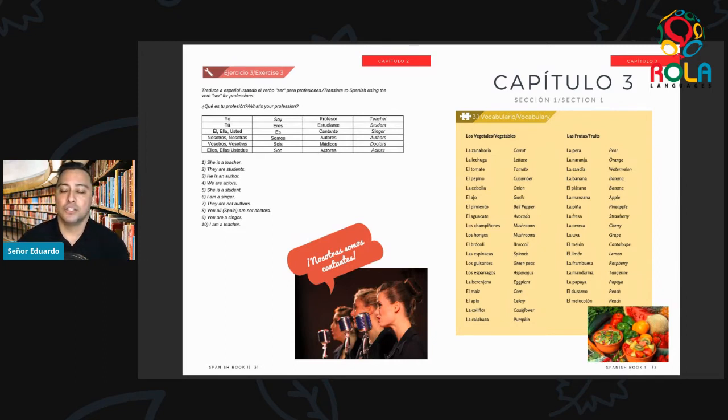Okay, so English to Spanish and Spanish to English. As you all know, we can say, ¿cómo se dice? We have an upside down question mark, ¿cómo se dice? You respond with se dice. So como se dice is how do you say?